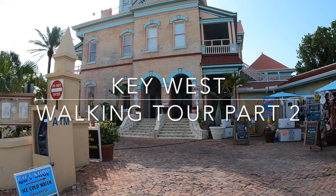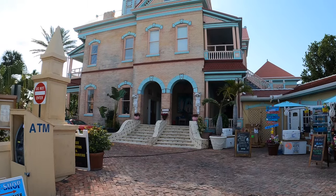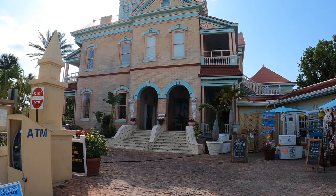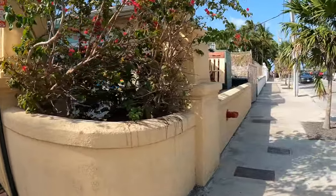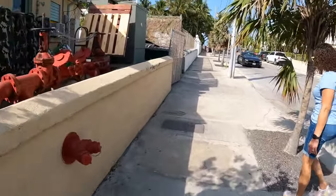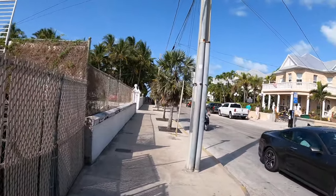All right, so this is another entrance to the Casa Hueso, Calle Hueso. On our way to the 90 miles to Cuba marker.